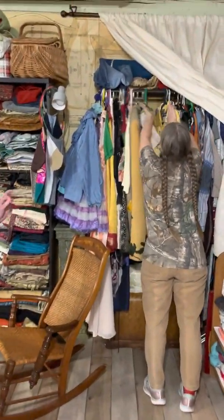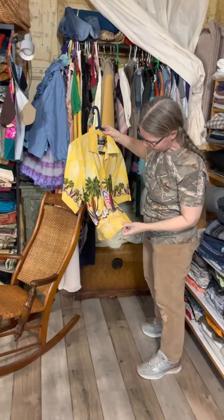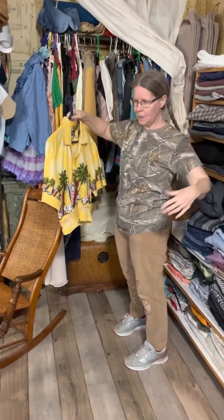I was going to say, speaking of men's shirts. So this one had a stain just below the waistline, and it was a very big men's shirt.